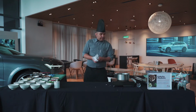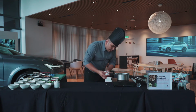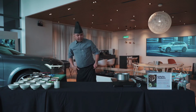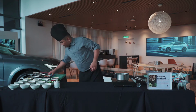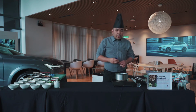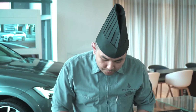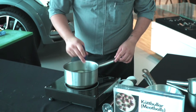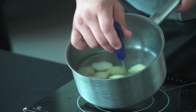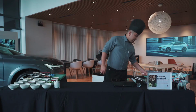So I think the mashed potato is starting to be ready soon. As we wait for the mashed potato to cook, let me double check it. You can use any prop. You can use a wooden skewer. You can use a needle just to check whether your potato is cooked. Soft. It's poking through. So this is how I know when my potato is ready.